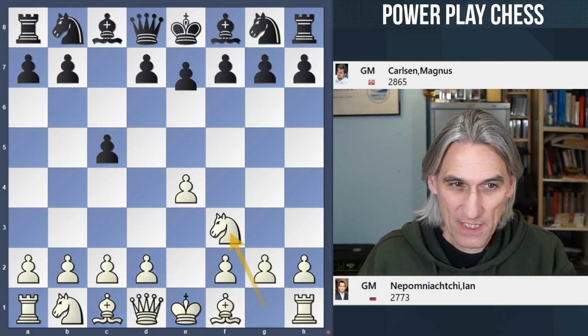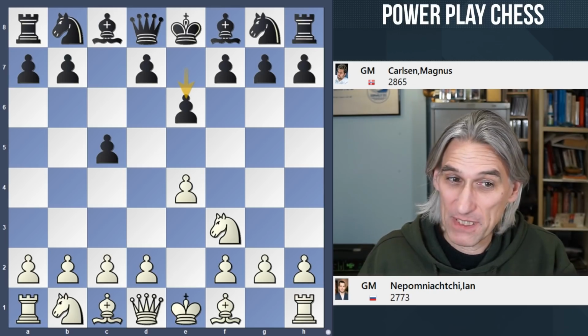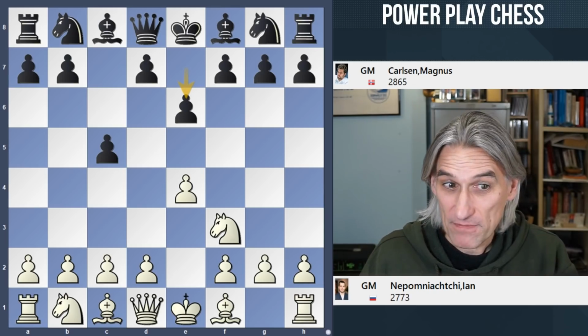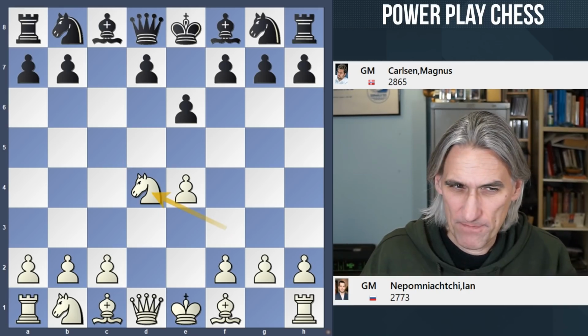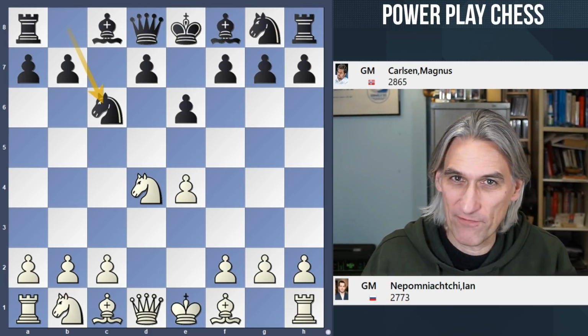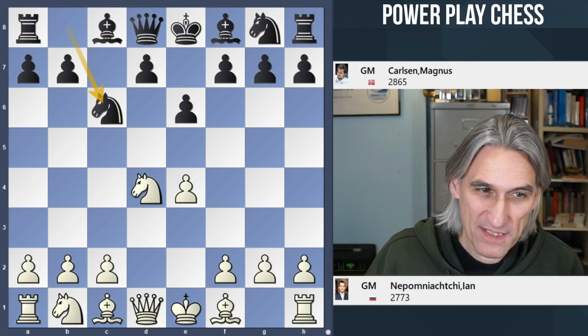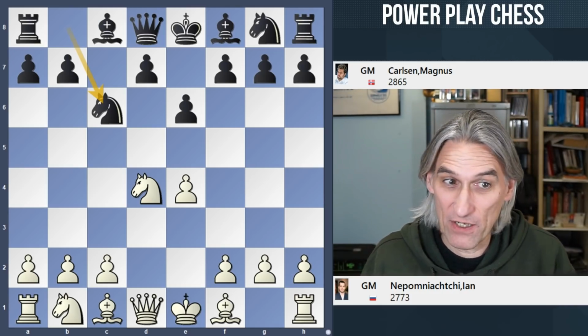Let's have a look. Now this is interesting. Remember, a draw suits Carlsen, but he's going for the Sicilian, which leads, of course, to the really sharp positions. And he goes for a Taimanov. Well, we see this occasionally from him, but certainly he's steering clear of the Sveshnikov, which was a big favourite, and the Najdorf.